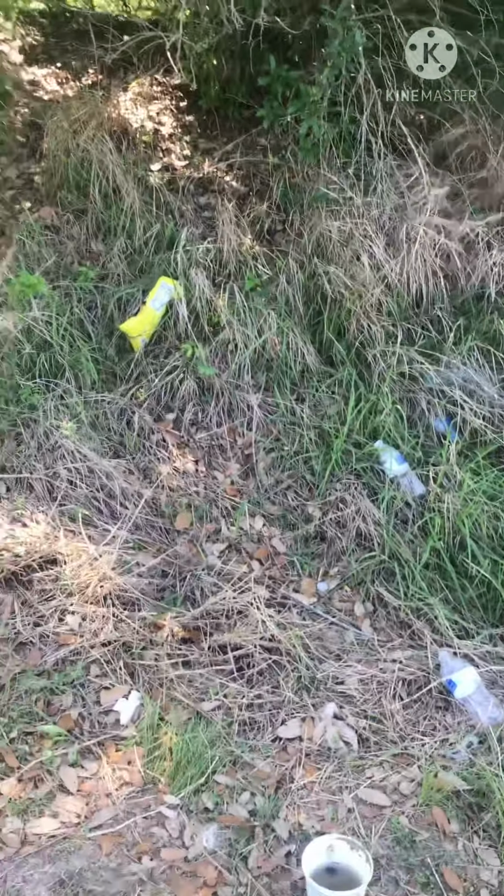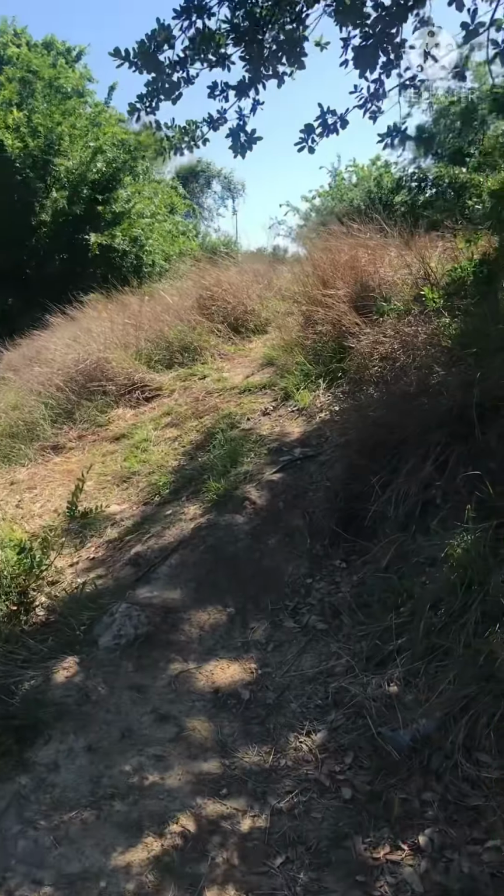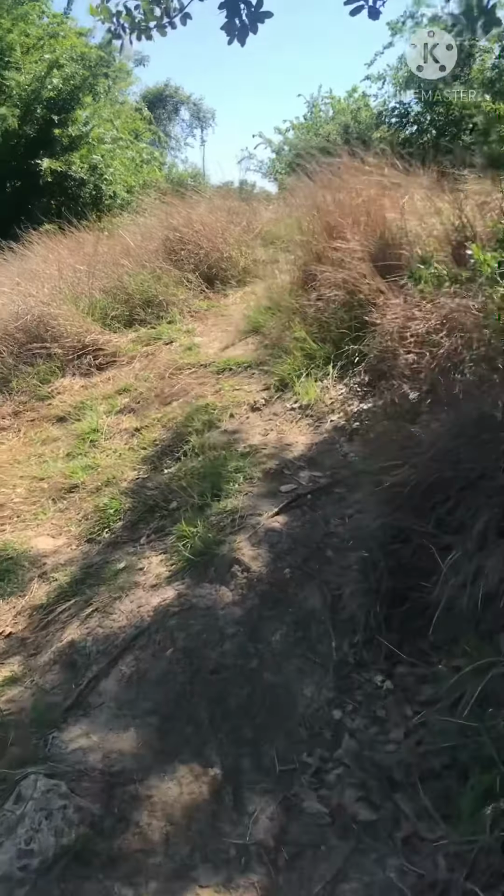It's really cool. There's trash back here. Obviously, someone's been here before us. Whatever we bring, we take out. See, here's how we got down. This rail right there.